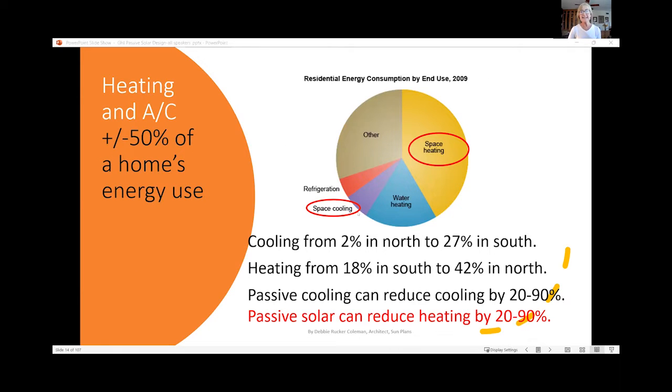So in the United States, heating and air conditioning is roughly 50% of a home's energy use. And here I've mentioned the ranges of cooling and heating in the different regions, but overall it's roughly 50%. So if we can reduce the space heating and cooling by 50%, then we've just cut off a huge chunk of our energy consumption.